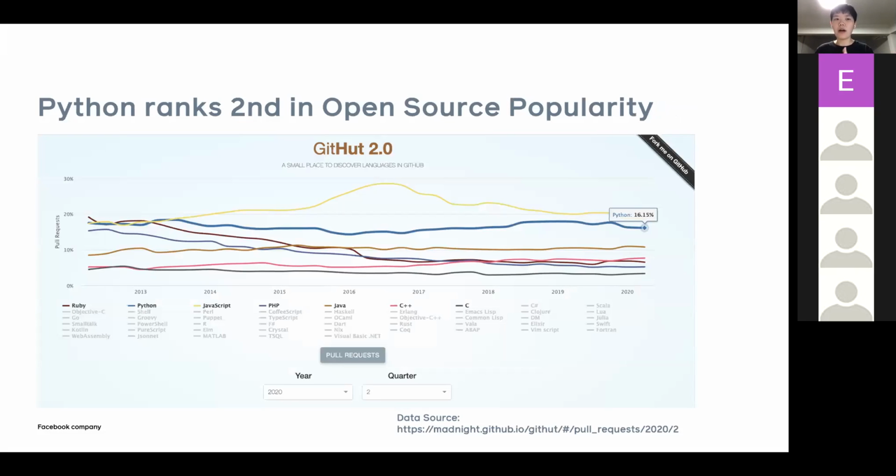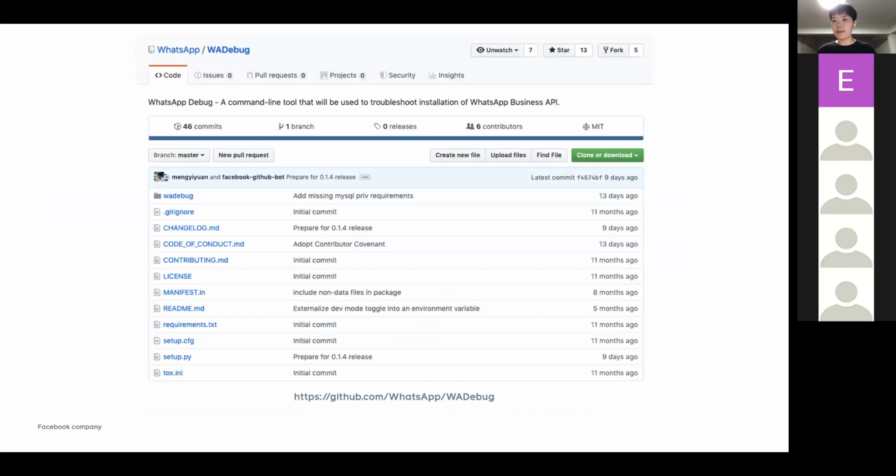Python has a very strong open source tradition. Actually, when I look into the data, Python is the second most popular language on GitHub across all the different attributes. To contribute to this Python tradition, we have also open sourced the WhatsApp debug CLI application from the start. As you may have noticed, it is not the most popular open source project on Earth, but it really doesn't matter, because it sets up a platform for people to come together and have a discussion. And I would say that is important in itself.